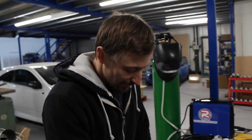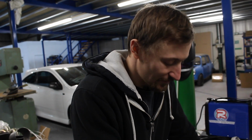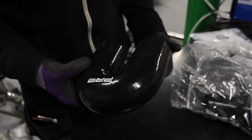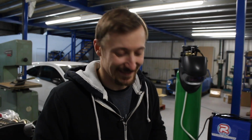Then the hoses that go with it. Funny thing with these hoses is that JS Performance make Pro hoses, which are the hoses that Airtec use in these kits, which is their own brand of hose, Pro hoses. So JS make these hoses. JS have made these in Lincoln, shipped them to Airtec in Essex, and then they've come back here to Lincoln again.